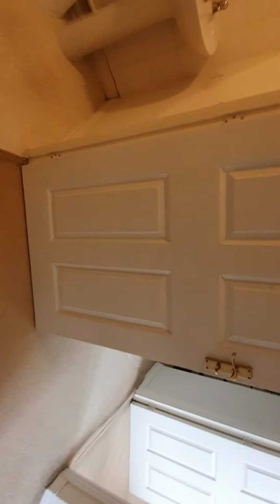So the door, okay, so the door is in okay condition, however you can see where the paint's starting to peel. Starting to crack. But there's no dust, and obviously at the top it's starting to crack. Obviously paint on the door frame is missing. So I'm just going to get something to keep the bathroom door open with.